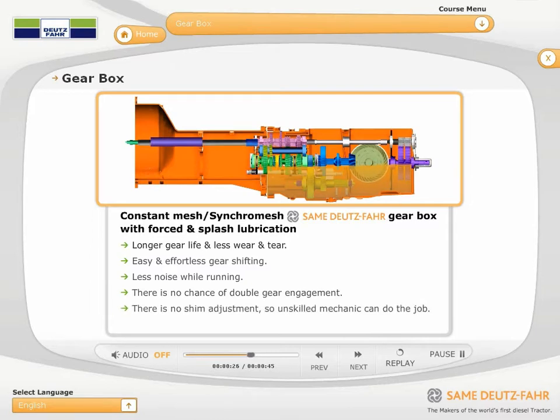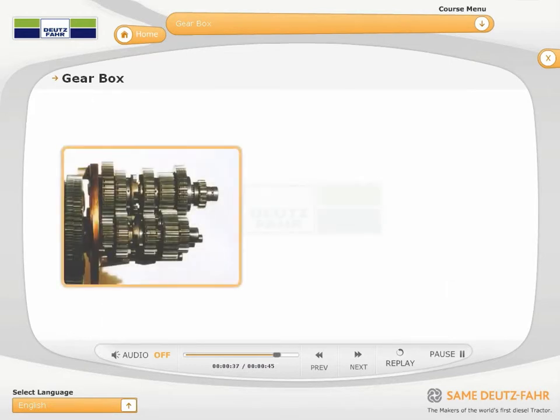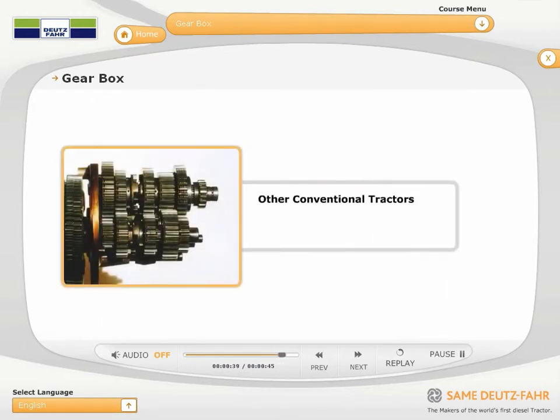There is no shim adjustment, so an unskilled mechanic can do the job. There is no gasket used in the gearbox, therefore less maintenance. Other conventional tractors: more noise while shifting gear. Less gear life.